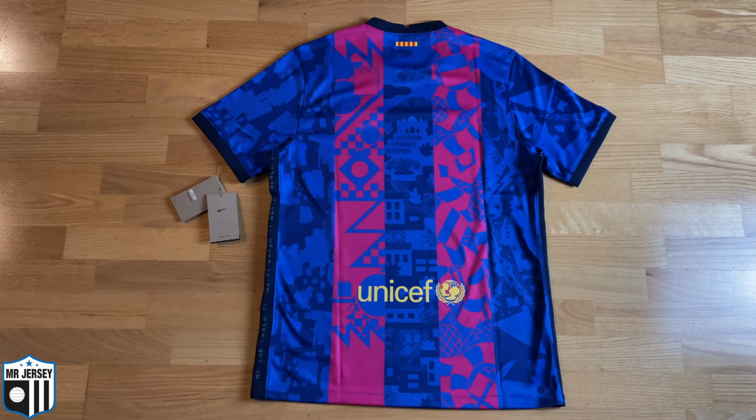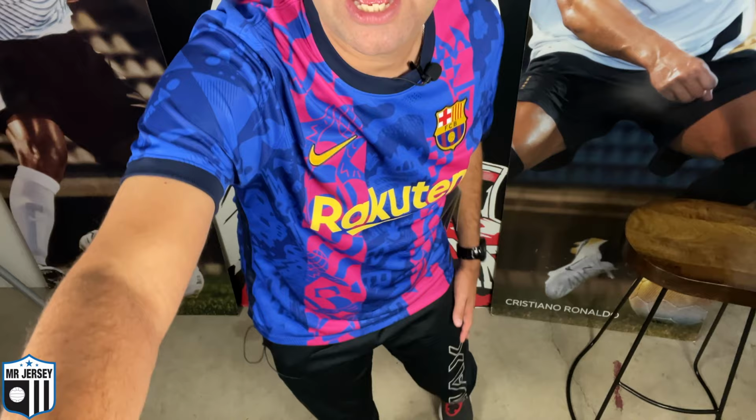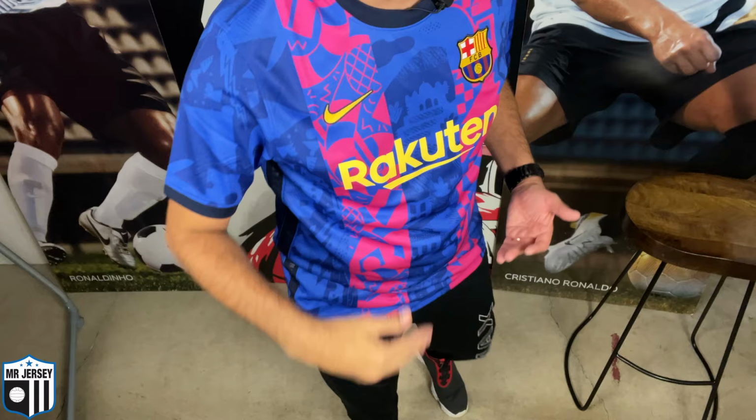Seus malucos por camisa de futebol, take a look at this beautiful jersey. Look at this impressive graphic. Stunning, I love it. Look at this, every detail of this jersey is nice. Look at the back of the jersey. Beautiful, right? I am wearing solid black pants. Not that solid, I have Air Max here. This is a Nike black sweatpants, and the combination is great. Take a look at the contrast.